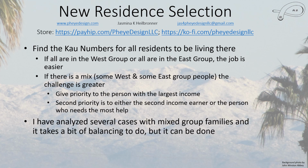Now, I have analyzed several cases with mixed group families, and it does take a bit of balancing to do, but it can be done. And I've actually discussed and shown some examples of this. If you watch my video, the 8 mansions, your best directions, I give examples of how I deal with cases where you have a mixed group. And you give everybody something good for them, but you focus usually on one particular person, if that's possible. Sometimes it's a bit tricky, but it can be done.